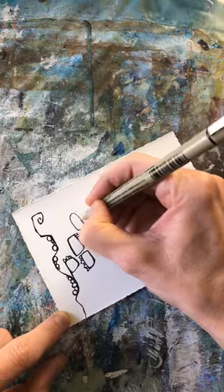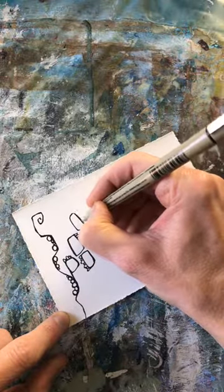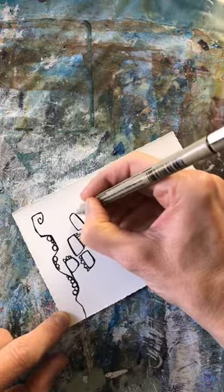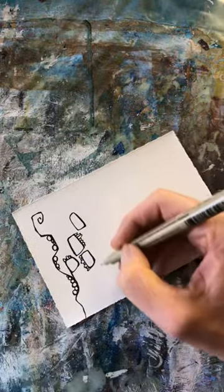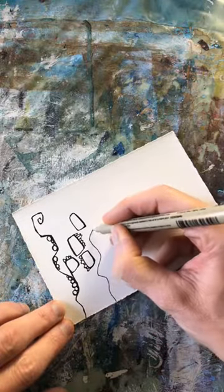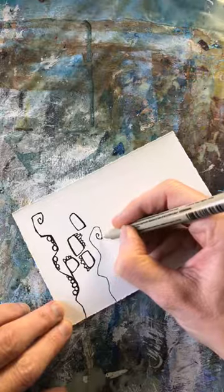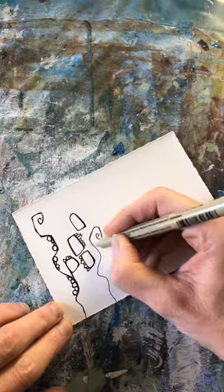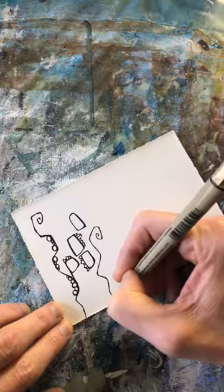I'm playing in the creative sandbox. The purpose is not to win an award or to impress anybody. It's to have fun and explore. It doesn't matter if I like what I create. What matters is that I feel more alive while I'm doing it.